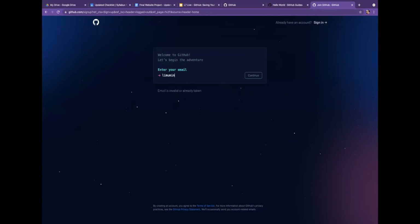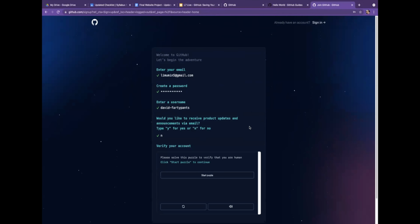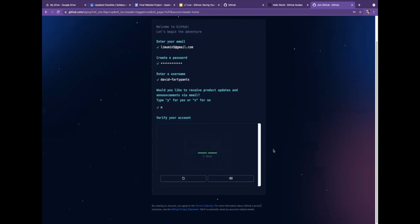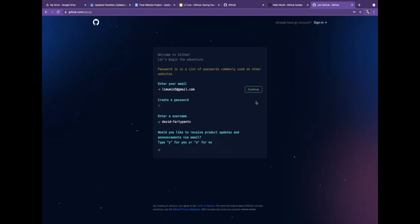So enter your email. I'm gonna just type in one of my emails and create a password, some kind of password that's good for you, and a username. I'm gonna put David Farty Pants. And I would just say no to this. And then we have to solve a puzzle. This is just to see that you're not a robot. And create account. So now we've created an account.